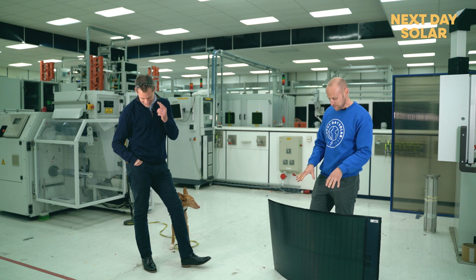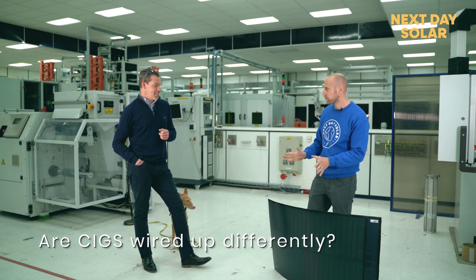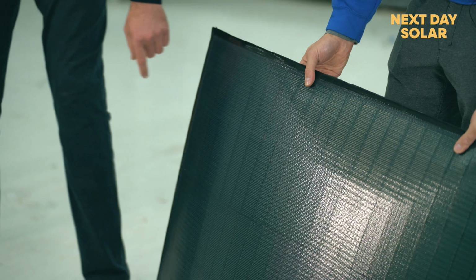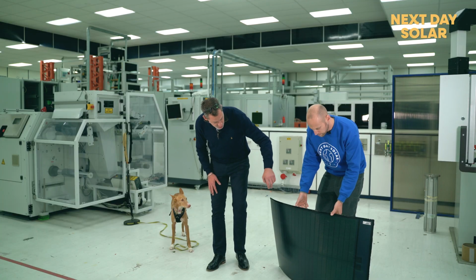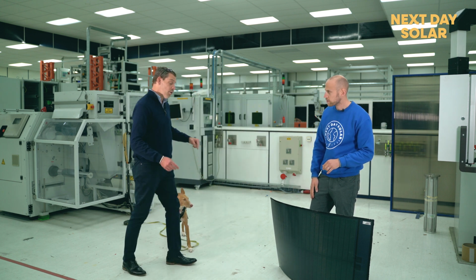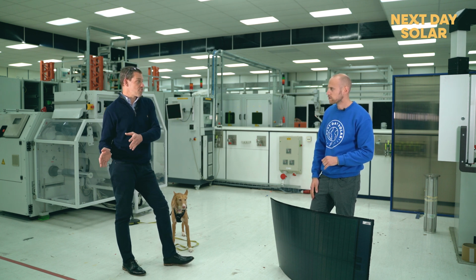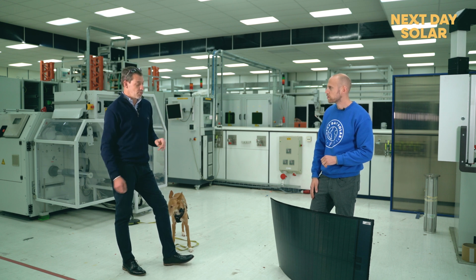But so these are SIGs. Right. Okay. And that means that they're wired up differently. Is that right? Yeah. So a conventional panel only has 3 bypass diodes. So if you were to shade one cell, you'd actually lose a third of its performance because of its construction. What you'd normally have is diodes at the junction box end. You have a row of cells, which is cast as a string. You'd then have 3 strings, all in parallel. But if you were to block one, the current couldn't run through.